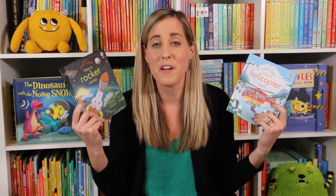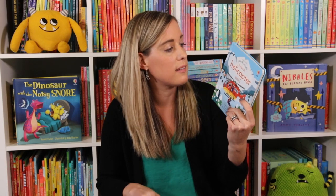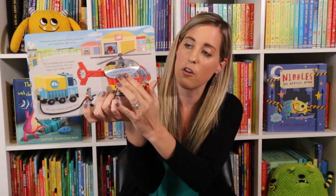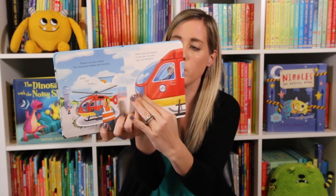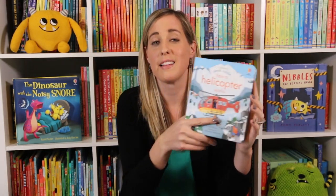Now we have some awesome new flap books. This is one of our favorite series, Peek Inside, and we have Peek Inside How a Rocket Works and now Peek Inside How a Helicopter Works. These are super great for our toddlers because they have thicker flaps, and as they're lifting the flaps, there's bite-sized information that will help them retain the information because it's interactive. So definitely check this whole series out.